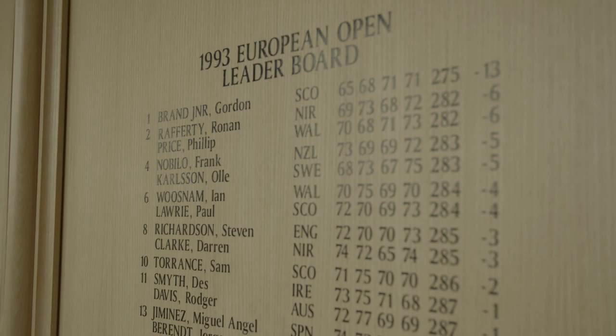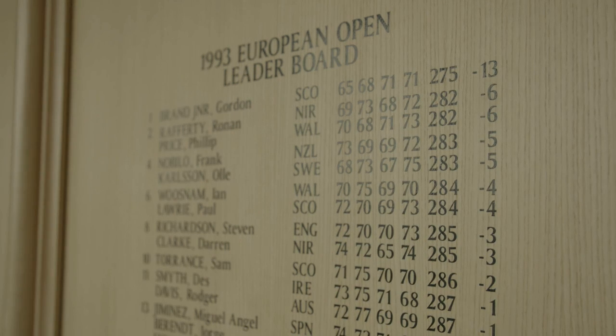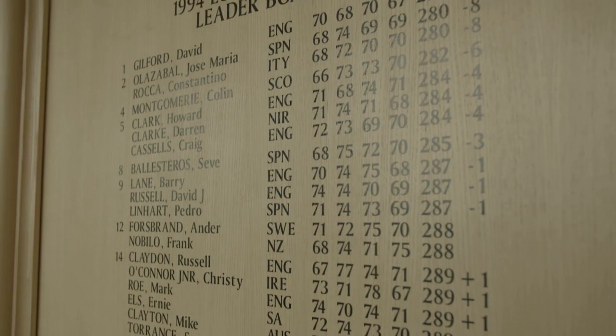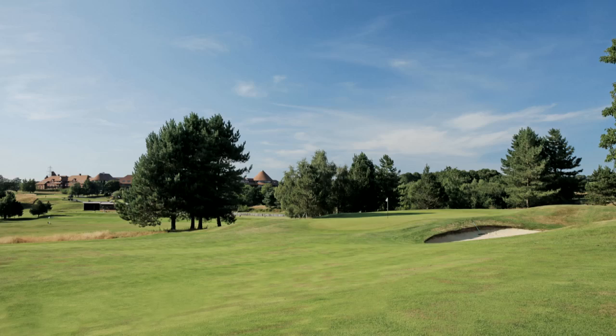The European Open was held here in '93 and '94. Gordon Brand Jr. won the first one, and David Gilford won the second one. And obviously there's a host of European stars, which included Seve, Nick Faldo, Colin Montgomerie, Vijay Singh, to name a few. And obviously the club was built in the early 1990s, and was very much the Augusta of the south. Probably one of the first stadium-style golf courses built in the UK, certainly Europe.